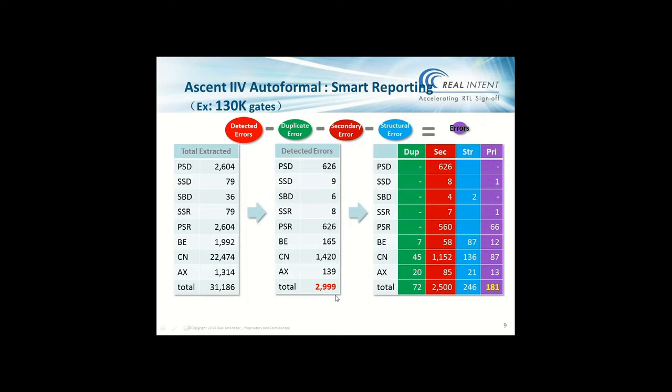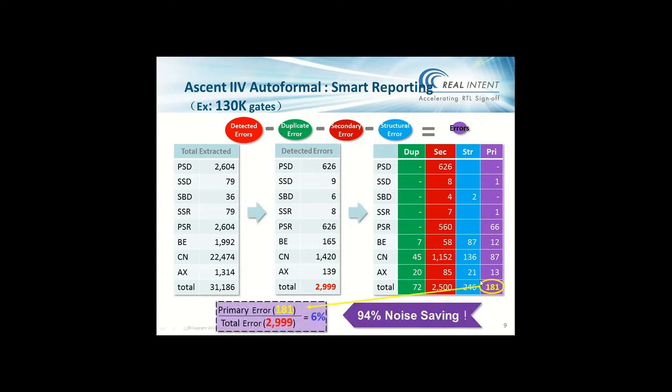So overall, there are 2,999 errors that are found in this design, which is about a 130K gates block. Usually, the designers are forced to debug the 3,000 violations. But what the Ascent IIV AutoFormal tool does is categorize the violations into primary and secondary violations. The primary violations are the violations that cause several secondary violations. So if you fix one primary violation, you have fixed several secondary violations. So overall, you need to only fix 181 violations, and that will take care of your 3,000 violations.